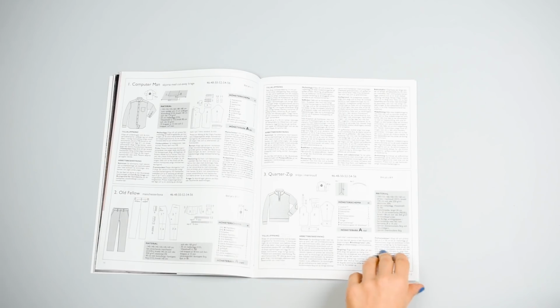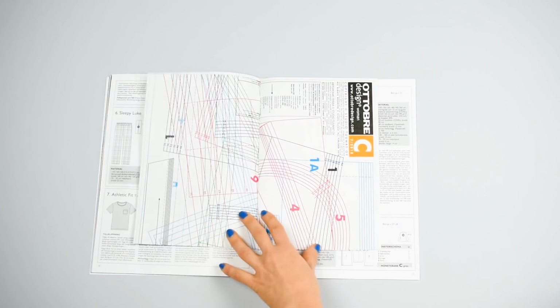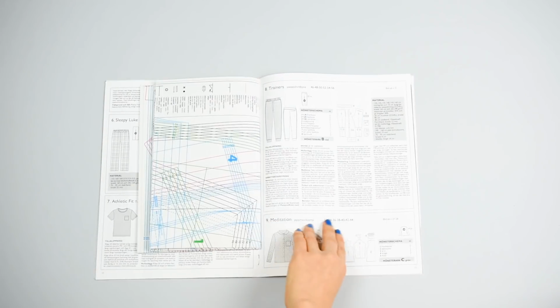As for the instructions, just like most pattern magazines, you can expect primarily written instructions. I would say they're fairly detailed, but they do lack in the illustrated instruction area. Usually you can just see a couple of pictures of specific seam instructions, but apart from that, you're pretty much left to using the written instructions.